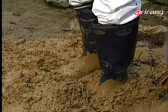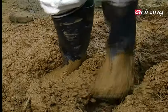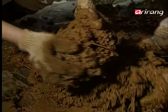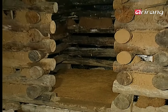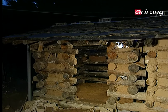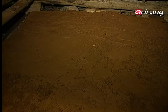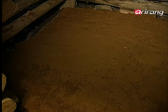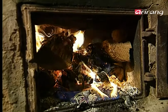A mixture of yellow earth and chopped rice straw is made and pasted neatly onto the floor so that no crevices are left. A fire is made in the fireplace and the floor is baked for 1 day until the yellow earth is dry. The yellow earth cracks after it dries. The yellow earth mixture is applied again to the cracks and the floor is baked for 1 week. Once this process is complete, a traditional Ondol heating system is ready for use.